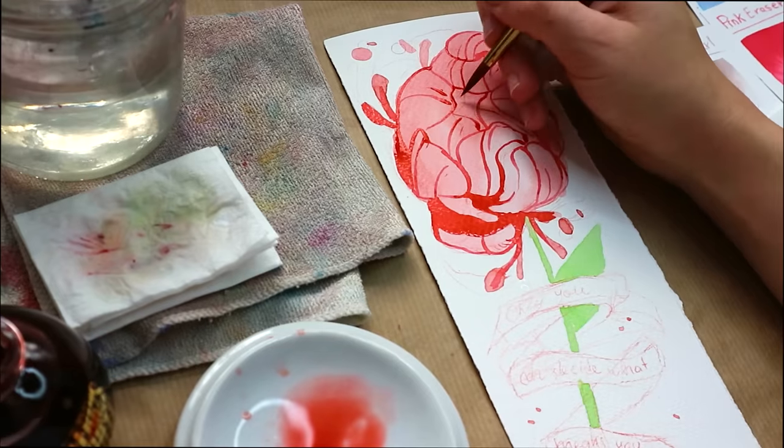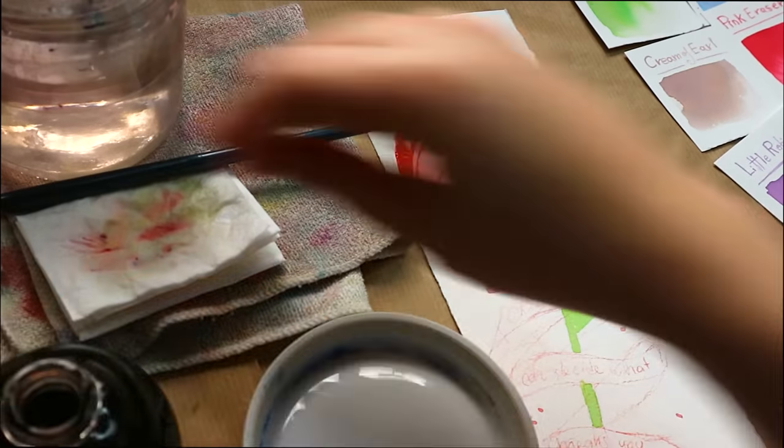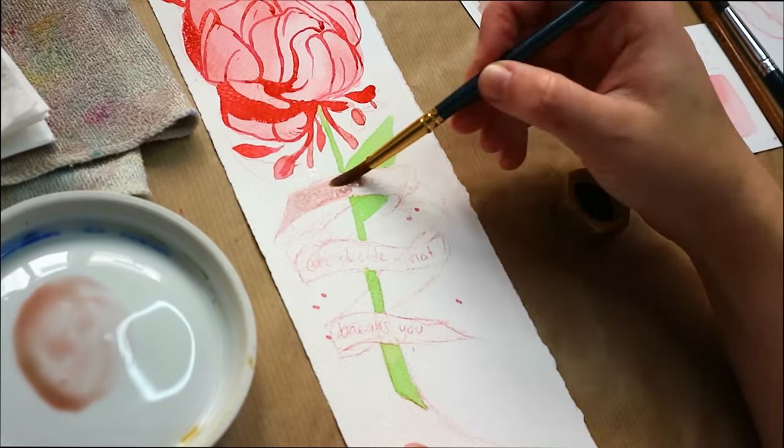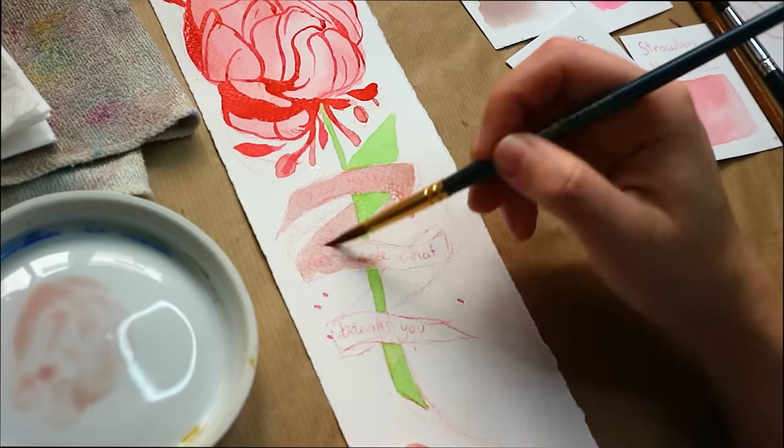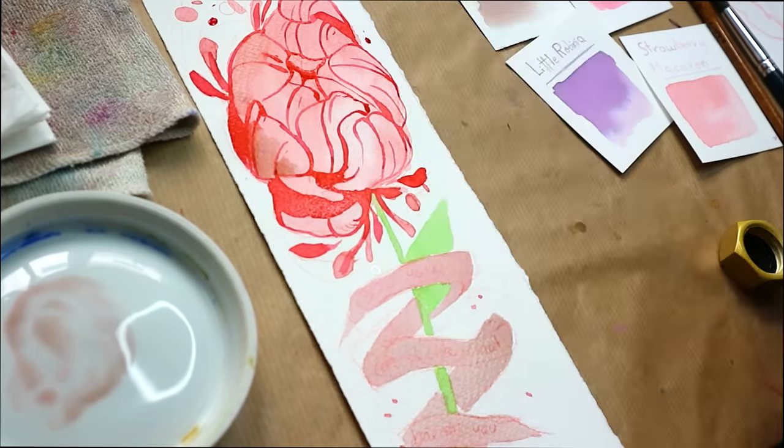mix. I understood that these are not waterproof, which I was expecting anyway. I was not expecting them to be waterproof at all. I mean, they're supposed to be just fountain pen inks, and they're not advertised anywhere that they are waterproof. But it was fun to see how they mixed.